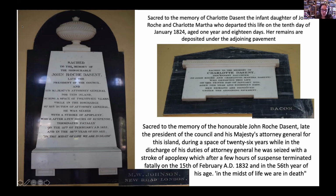Harriet's father disapproved of the marriage between John and Harriet, and in his will withheld £5,000 from her inheritance. He did, however, leave £8,000 to Charlotte, which is a little shy of £1 million in today's money if we factor in inflation. So on John Rosh Dasent's marriage to Charlotte, suddenly £8,000 would become his.